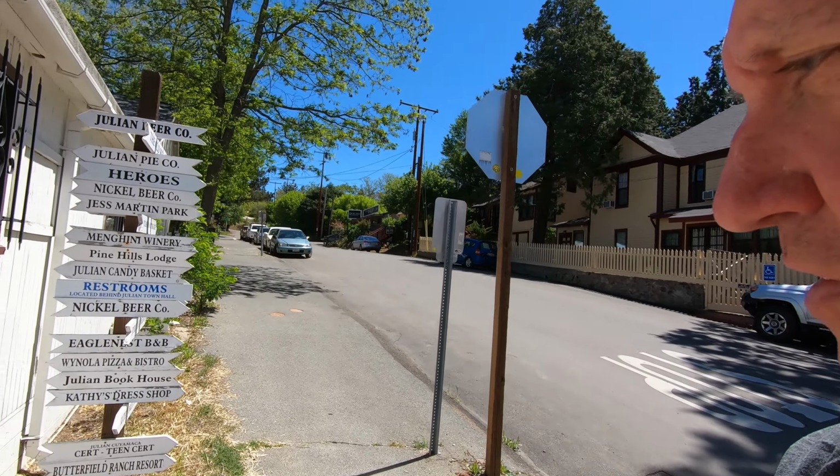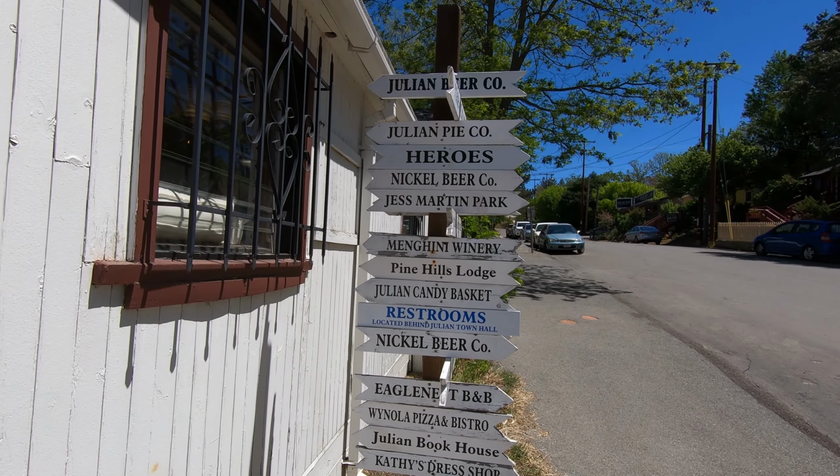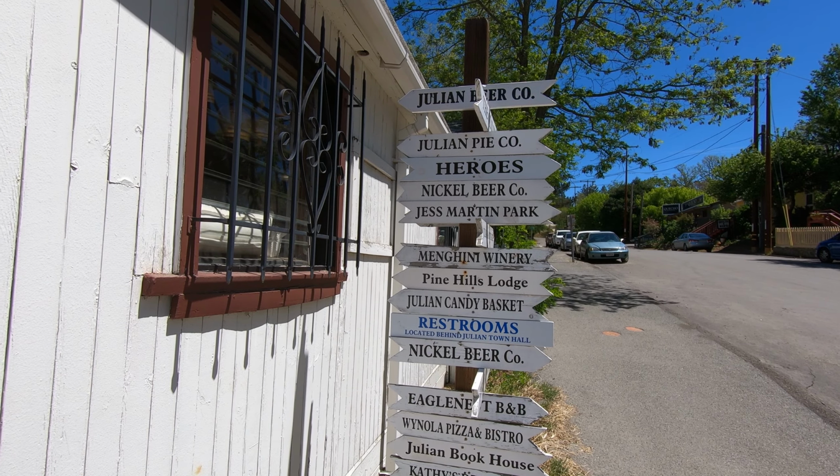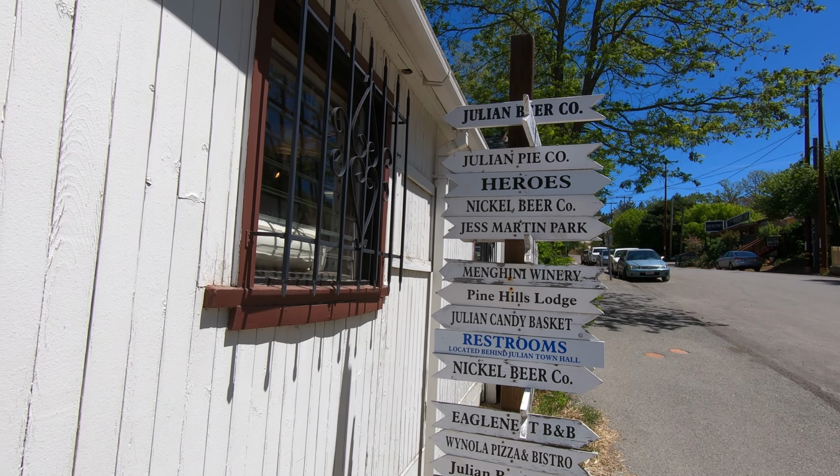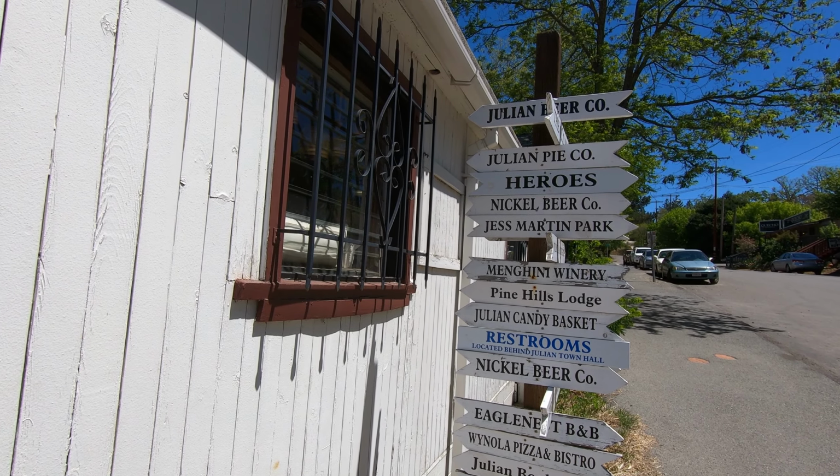So where is the coffee in Julian? Well, they have some signs here. Do we have the coffee sign here? Restrooms, candy basket, winery, coffee. I don't know. So I'll take the risk. It's like a little cowboy town. It probably used to look like this in the past.